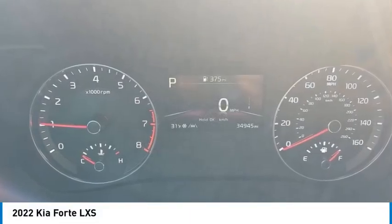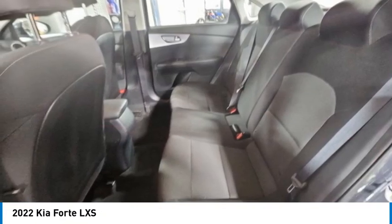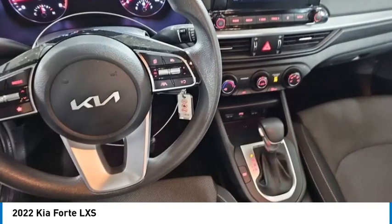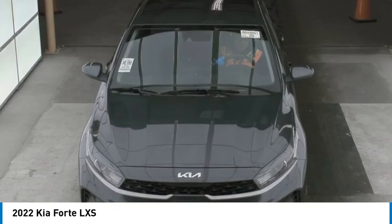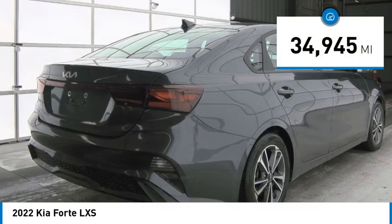Looking for the right vehicle? Check out the 2022 Forte. If you're looking for a trendy and feature-laden compact sedan, the Kia Forte is for you. It offers an exceptional combination of innovative design, high-quality engineering, and outstanding value. This vehicle has less than 35,000 miles.